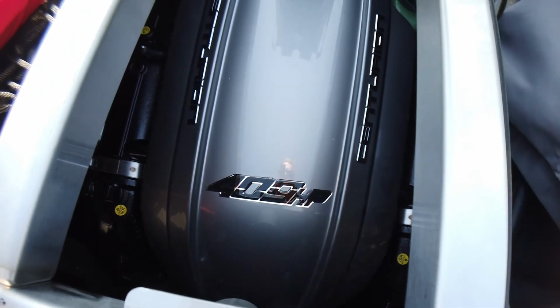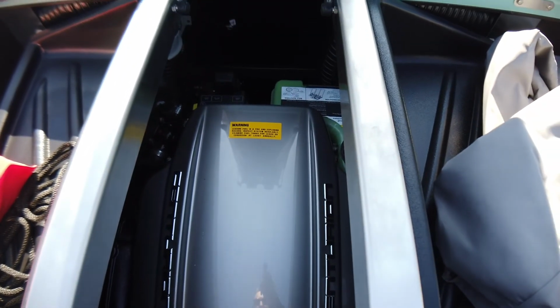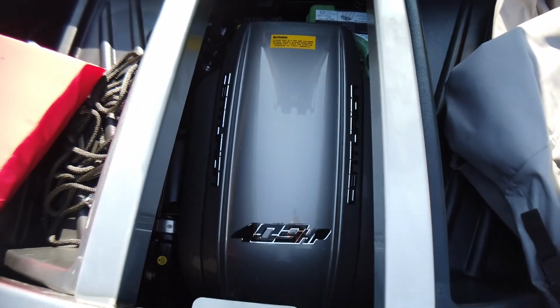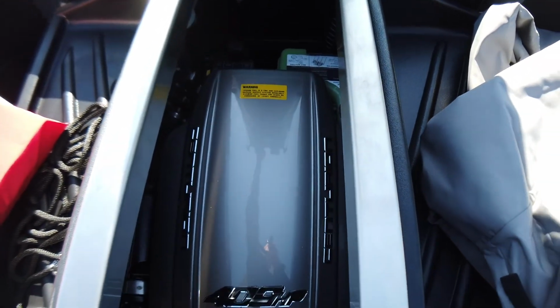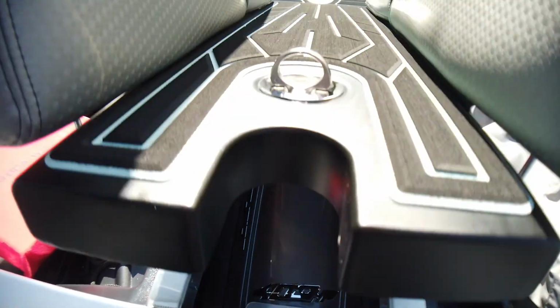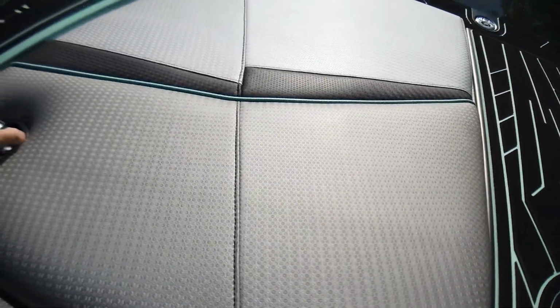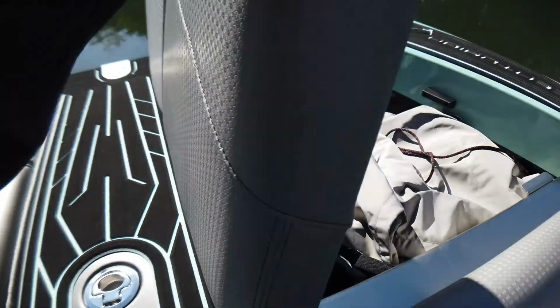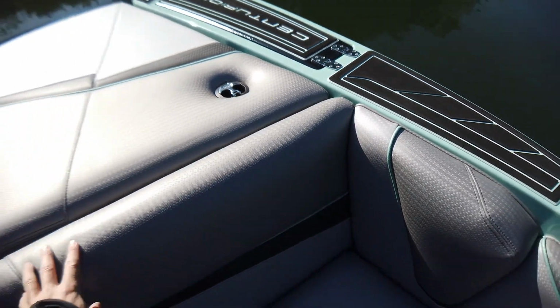And our drivetrain is the PCM 409. Close cooled, 409 horsepower, 6-liter engine. Great setup for the Fi23, runs super smooth, quiet, dependable motor. And it's going to move this thing really well through the water for whatever you want to do, whether that be surfing, wakeboarding, fully ballasted. Does a great job.